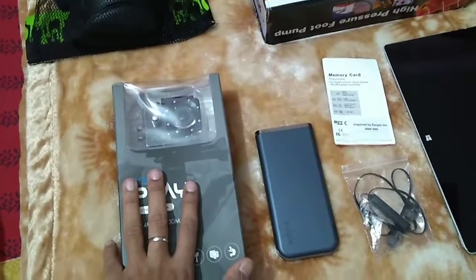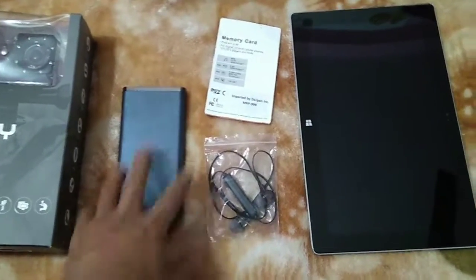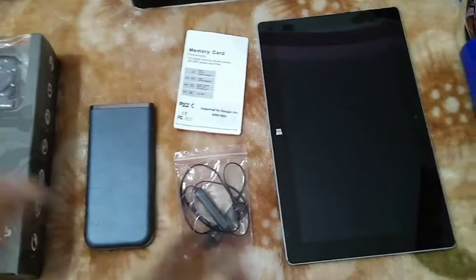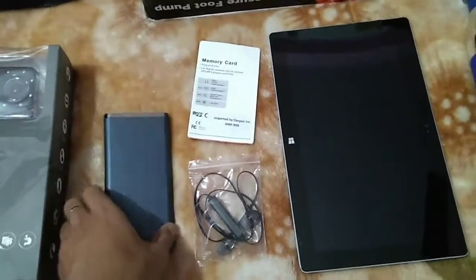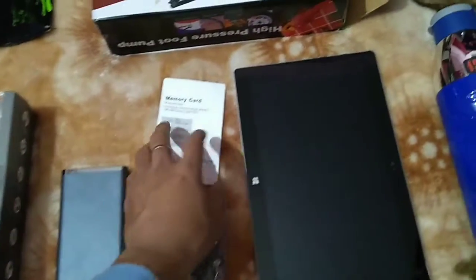This is a 4K Noise Play action camera, and I'm gonna carry a power bank. So this is again for the emergency purpose. Whenever you need a power supply for your mobile, you need to plug in your power bank. So you need to carry a power bank all the time.